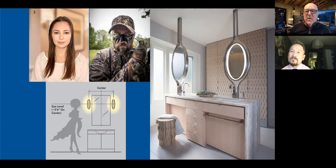And guys do makeup too, okay? Like, that's me. I actually do that to my face when I'm out there hunting waterfowl. I don't do it in a room that looks like this, but anyway, that's kind of a joke, but still.